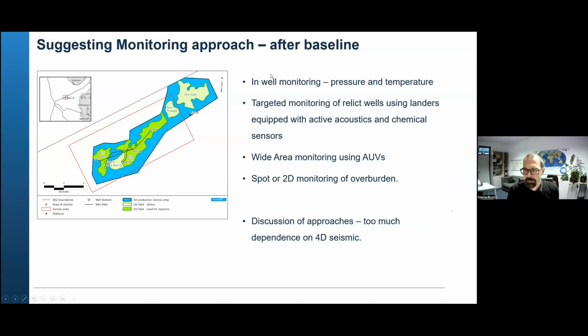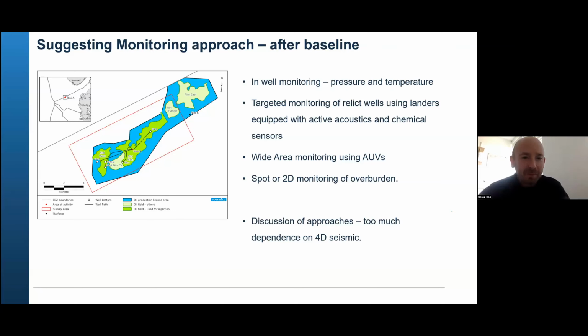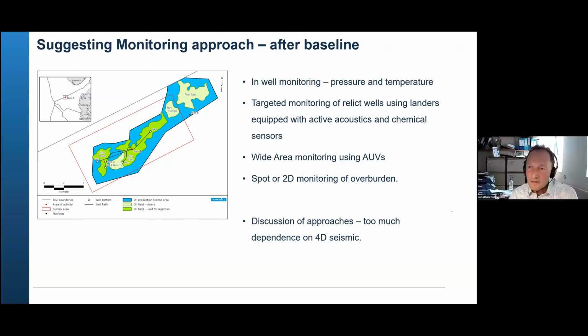I was wondering, by law, how big an area do you have to monitor around the reservoir? That's a really good question. The regulations are not clear. There's an EU directive, but you are supposed to monitor above the storage complex. Given these storage complexes are many hundreds of kilometers squared, that's a big job. The directive says you need to be able to monitor and be able to detect, but it isn't prescriptive. So all these companies are interpreting how best to do it.